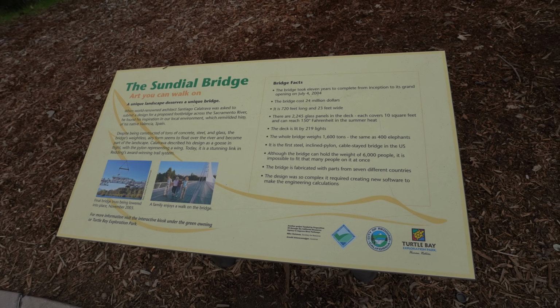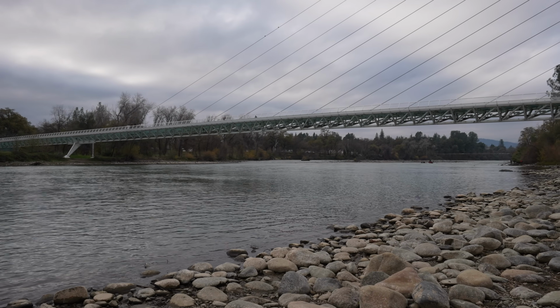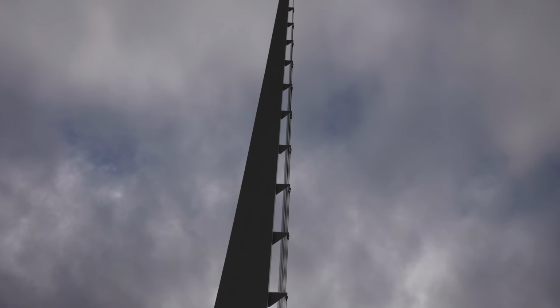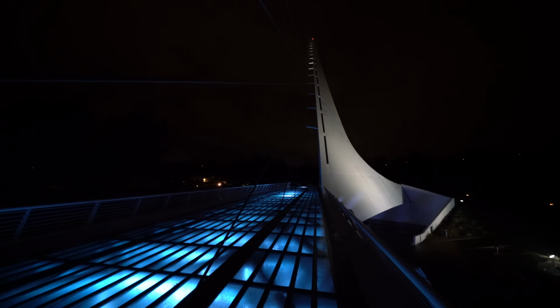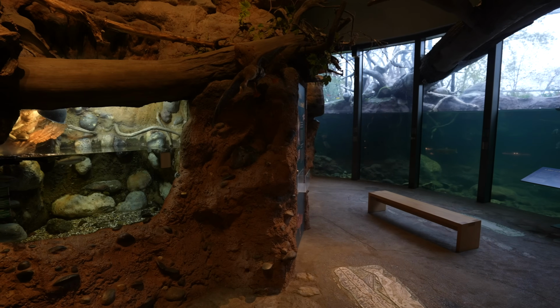This bridge was built in 2004, has a unique architecture that crosses the river without touching it, and has a full sundial on one side. The bridge is fun to see both during the day and at night when it's lit up. Also, next to the bridge is a great museum if you're traveling with kids, which can easily pass a few hours.